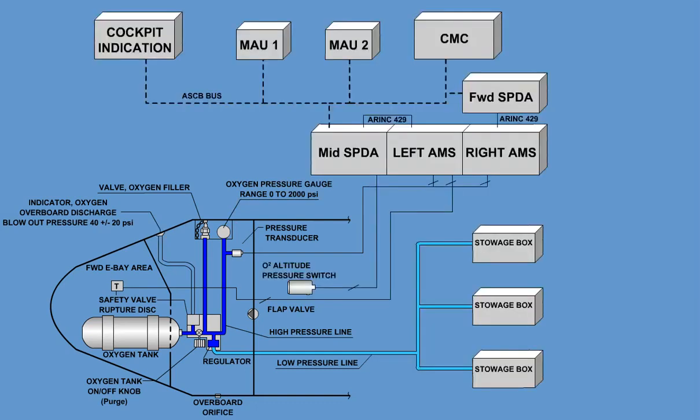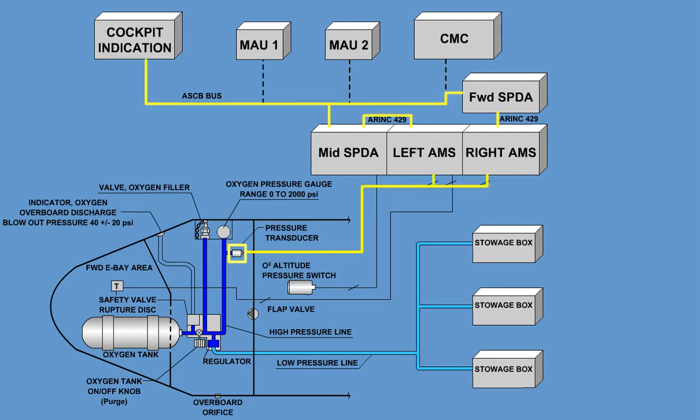Cylinder pressure is also provided to the Engine Indication and Crew Alerting System, ICAS. The pressure transducer is used to sense cylinder pressure, and then convert it to an electrical signal that is sent via the AMS controller to a display in the cockpit.